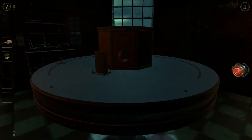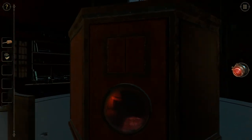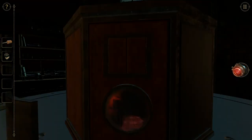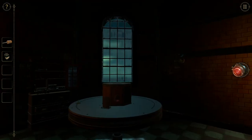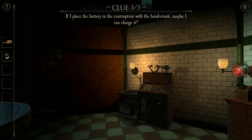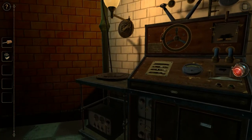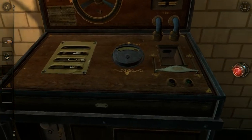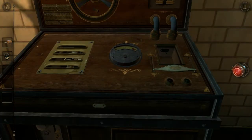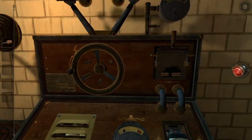No, I do not want to zoom into this one. If I place it better in the contemporary handcuff, maybe I can charge it. Wait. Can I charge it? What?